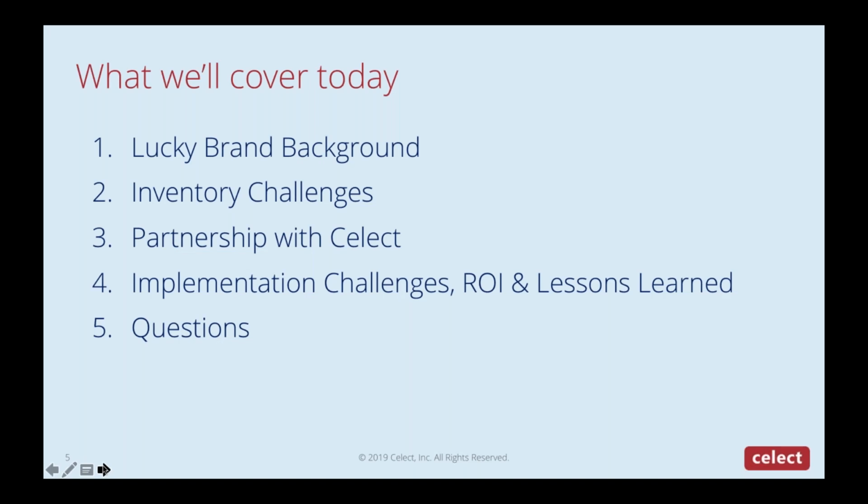What we'll cover today is a little bit about the Lucky Brand background, some of the inventory challenges, the partnership with Celect, implementation challenges, benefits or ROI, and some lessons learned. So Miles, thank you very much, and we're going to hand over to you so that you can share the story with everyone on the call.